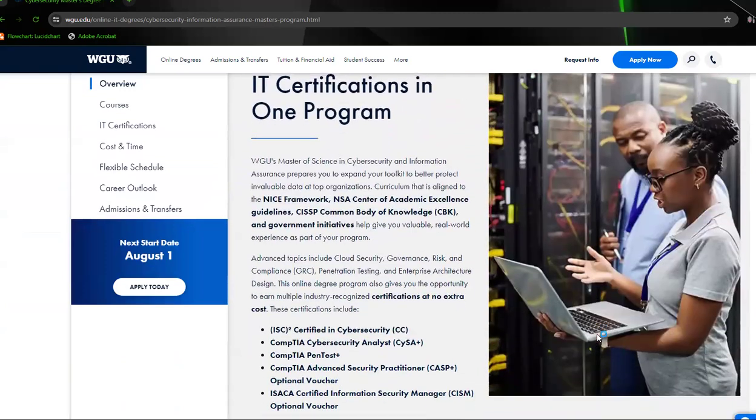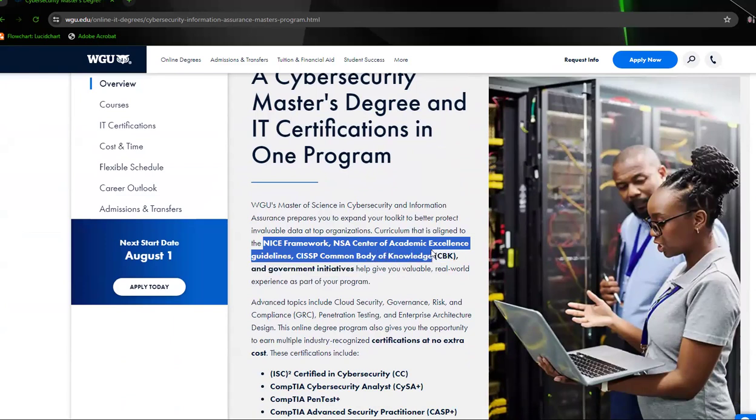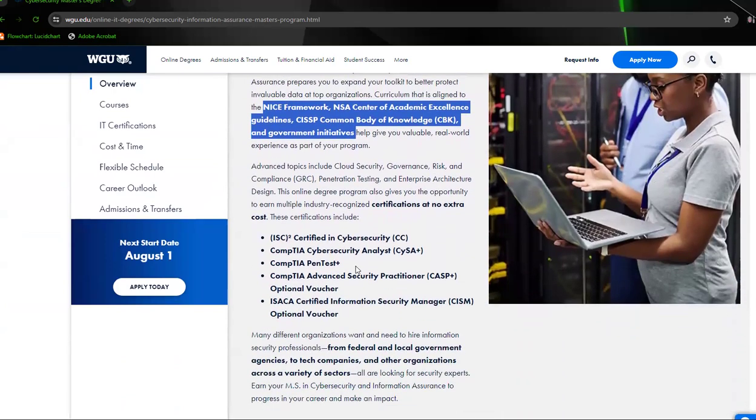So I'm going to scroll down a little bit here. For the Master's in Cybersecurity and Information Assurance, you'll need to expand your toolkit to better protect data. It's aligned with the NICE framework, the NSA Center of Academic Excellence, and the CISSP Common Body of Knowledge, CBK. So they've kind of baked all of this into their course. Here are some of the certifications that you will achieve as you go through the course.